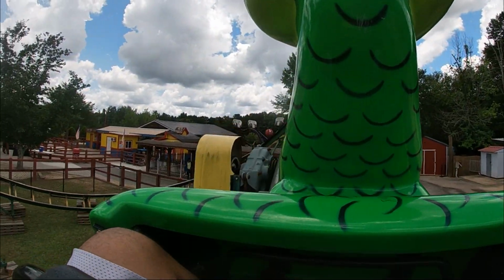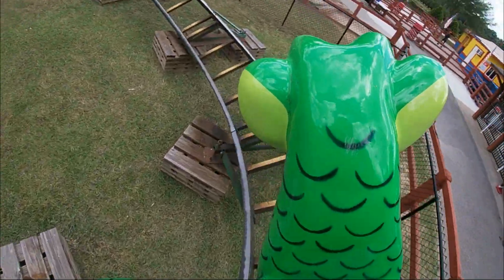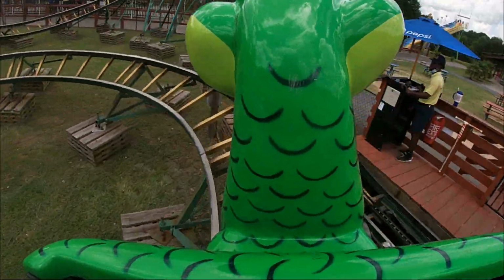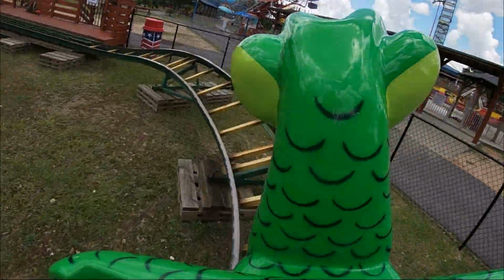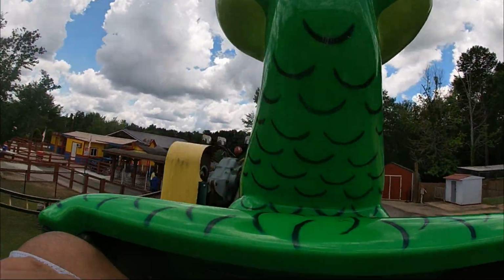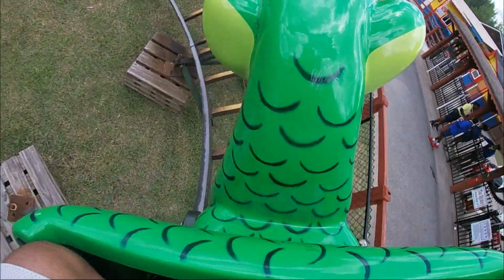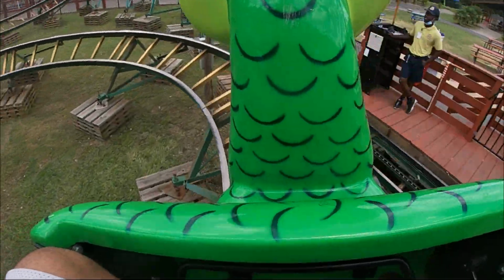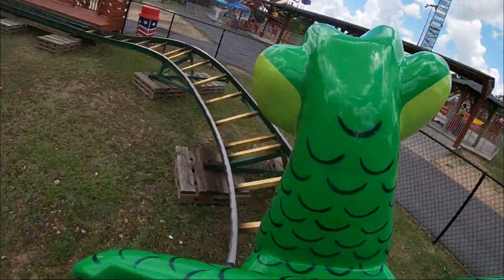Here we go, going up the lift hill. And we're off. Two times around, a little bit of laterals there. And we're going down. Oh dang, that was rough right there. Little dragon, carry me home.